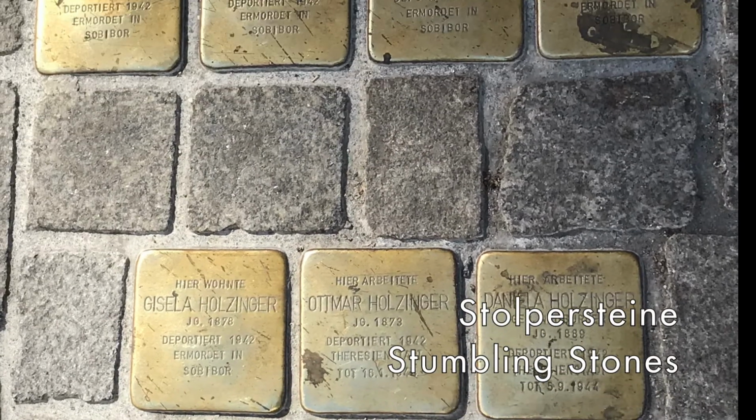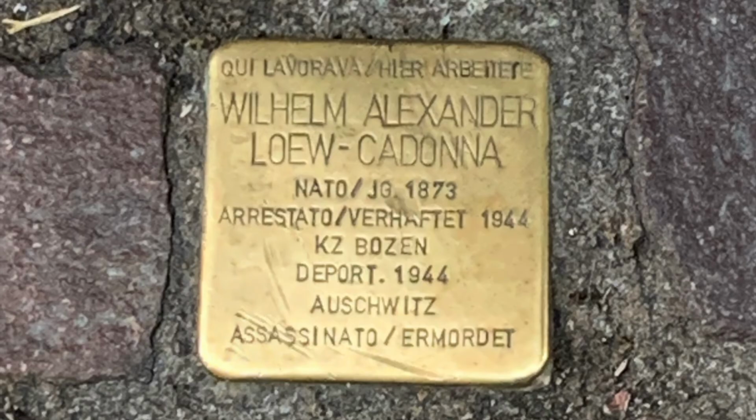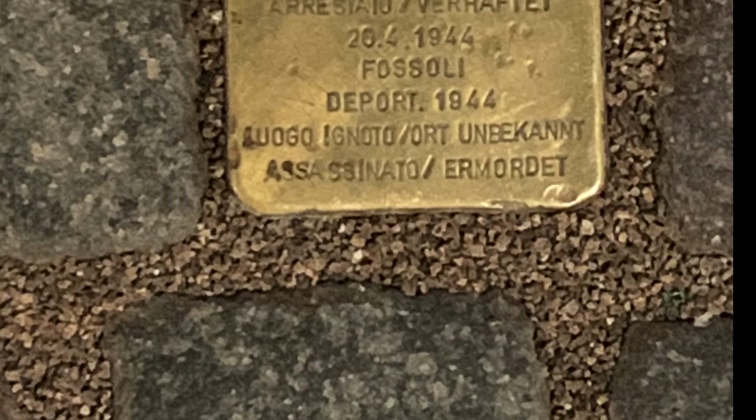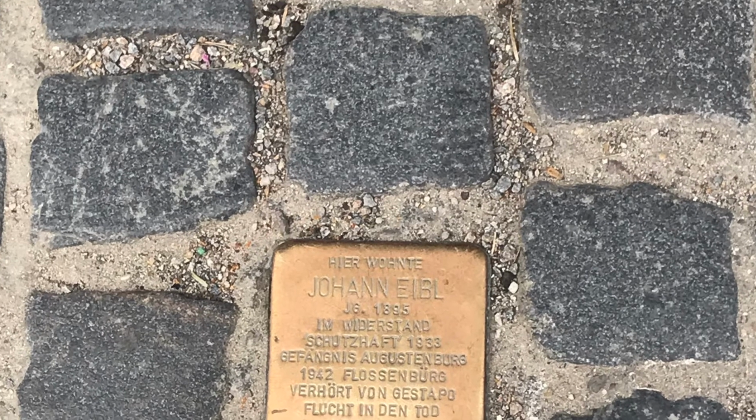These are Stolpersteine, or stumbling stones, and they're placed on the ground in front of the last known residence of victims of the Holocaust, and it's in towns all throughout Europe you can find these.